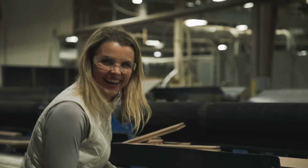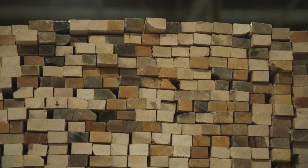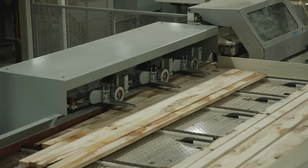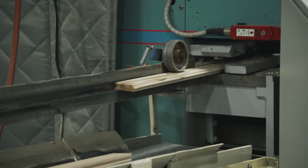So tell me a little bit about Action Floor Systems. We specialize in gymnasium flooring, sports flooring, typically in your standard high schools around the country. We're buying lumber from sawmills in northern Wisconsin and upper Michigan. We dry the lumber, and we'll plane it to clean it up a little bit. From that point, we move it down through a flooring machine. It puts a tongue and groove on the sides, takes it down to a finished thickness for us, and then it goes down our grading line.